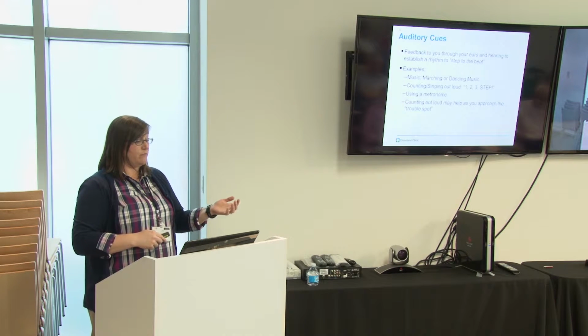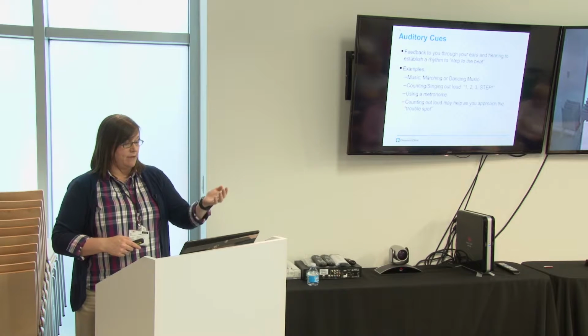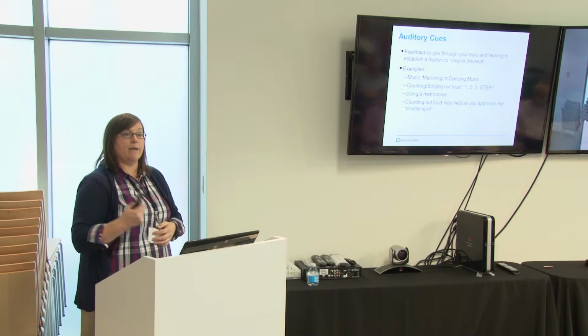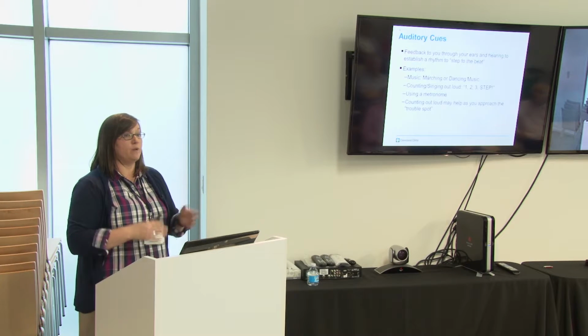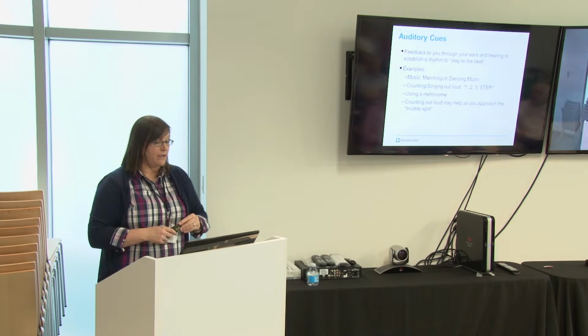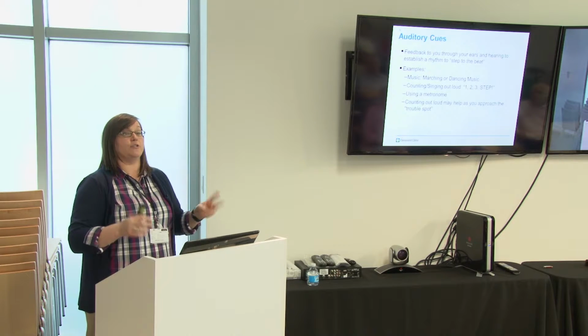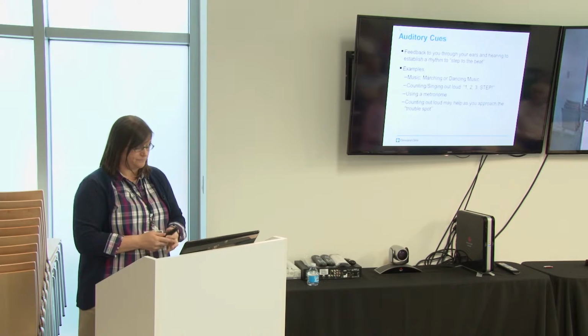And like I showed you before, counting or singing 1, 2, 3 step. Also, in physical therapy, we use a metronome. Metronomes can help getting synced to that beat, to that rhythm. And counting out loud may also help you get through that trouble spot, get through that doorway, or getting to the car safer.